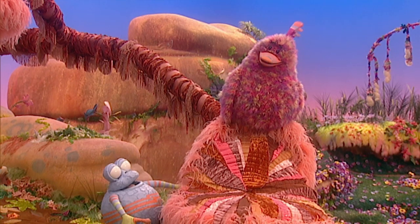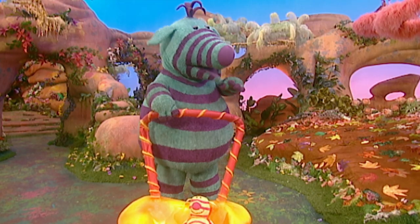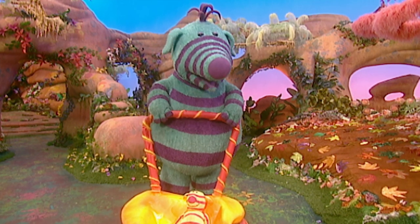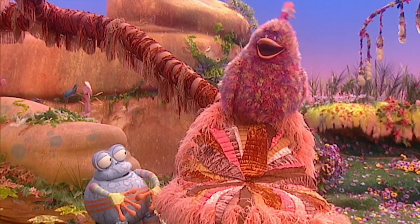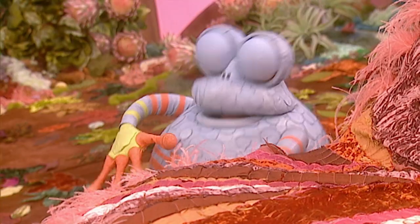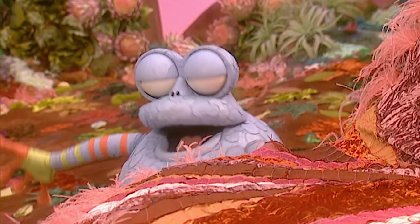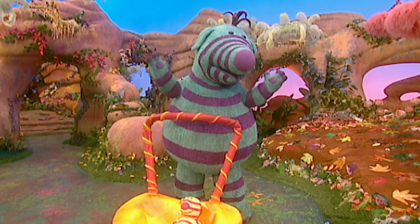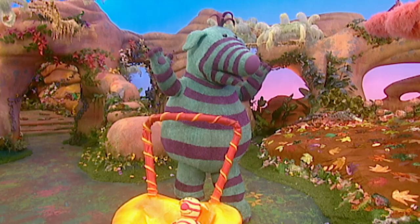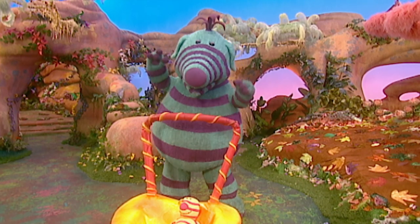Hello, Florrie, love. Oh, Bessie, I'm trying to get little one to sleep, but she just doesn't want to go to sleep. Oh, dear, that's a very loud squeak. Squeak, squeak, squeak. Oh, what shall I do, Bessie? Well, you could try singing her a song. Oh, that's a good idea.